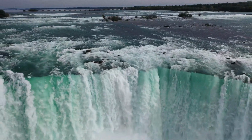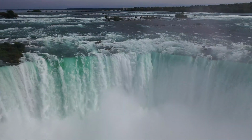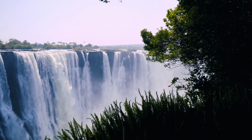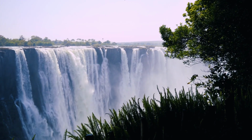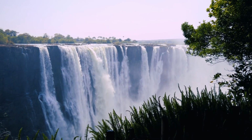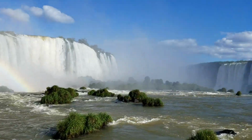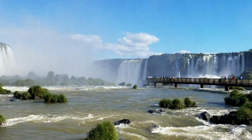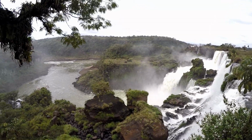And I know what you're thinking. Come on, Tom, the world's largest waterfalls? What about Niagara Falls and Victoria Falls? Well, Iguazu Falls is much taller and wider than Niagara Falls. Compared to Victoria Falls, it has slightly less height, but it makes up for it with greater width. And Iguazu Falls is made up of 275 individual falls. It's truly amazing.